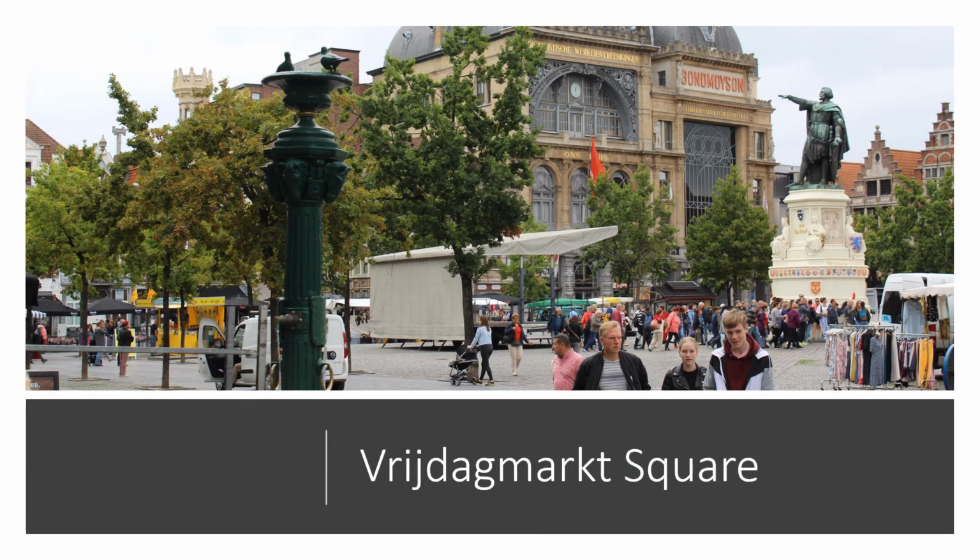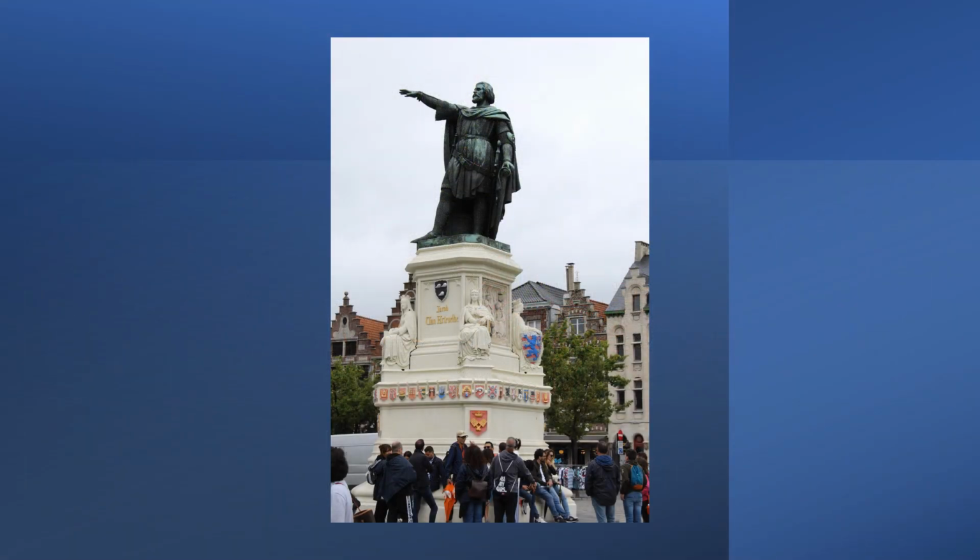I'm not even going to attempt pronouncing the name of this pretty square, but I found out the name means Friday Market. The gent in the statue is Jacob van Artevelde. He's sometimes known as the Wise Man or the Brewer of Ghent. Jacob was born into a wealthy family here in the city, and he spent most of his life adding to that wealth. He should probably be better known as a powerful and persuasive politician, but as with so many politicians over time, it was complicated.